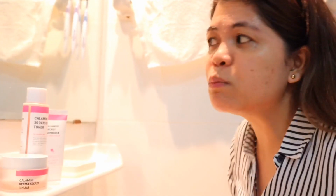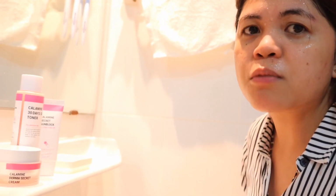I love how Calamine Secret Set works on my skin. Nagiging tight din na siya, and it removes so much dirt, especially if you're wearing makeup. So, good job siya para sa akin on its 7th day.